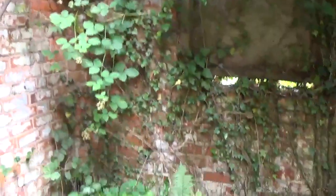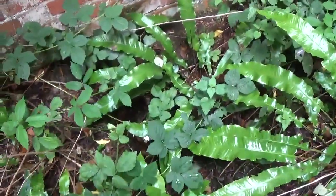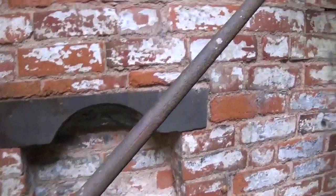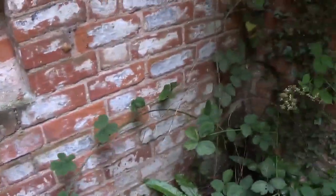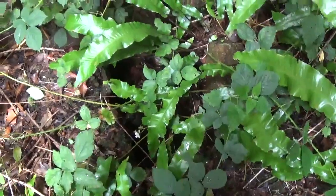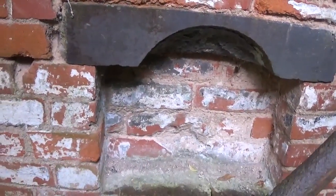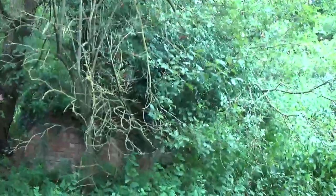It's just starting to rain again in Leicester. There's definitely a big dip down there. Looks like old gas pipe to me. Could be. Oh, look at that. A nice little alcove. Beautiful. What's that building you found, lads?